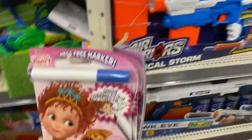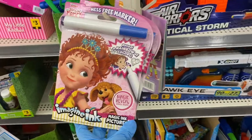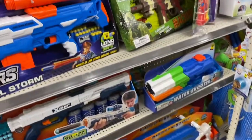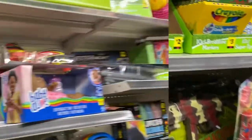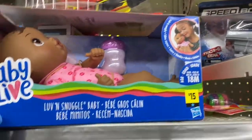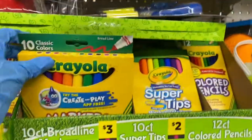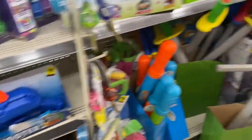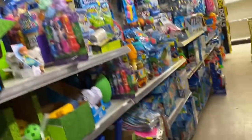Okay, so then they have some of these Imagine Ink with the marker. Then you have some of these blasters for outside. And they have the Baby Alive toy over here with the little bottle. I used to play with that when I was a kid. And then here's the crayons, guys. And here's the chalk for outside. And some more of these outdoor toys.